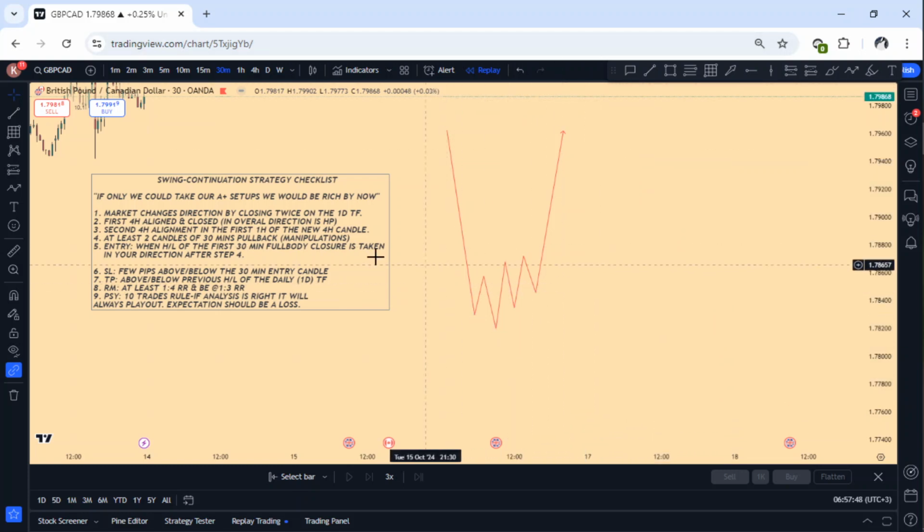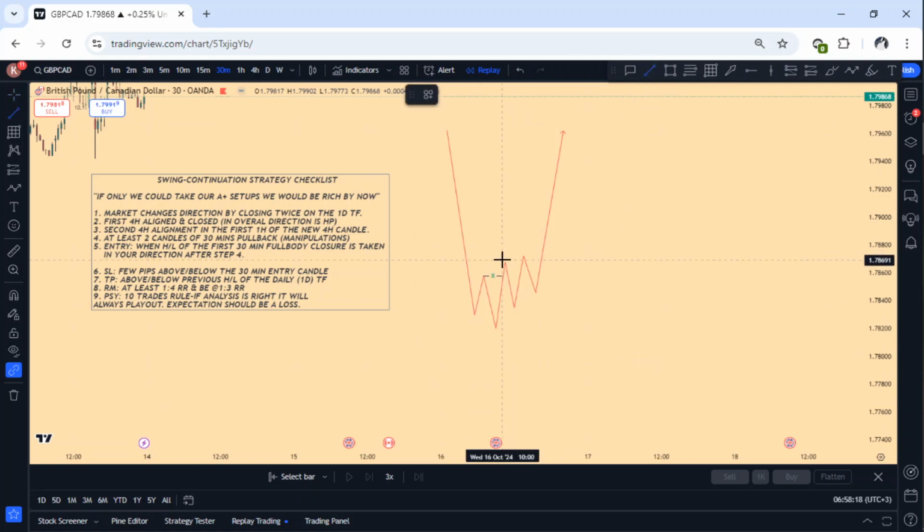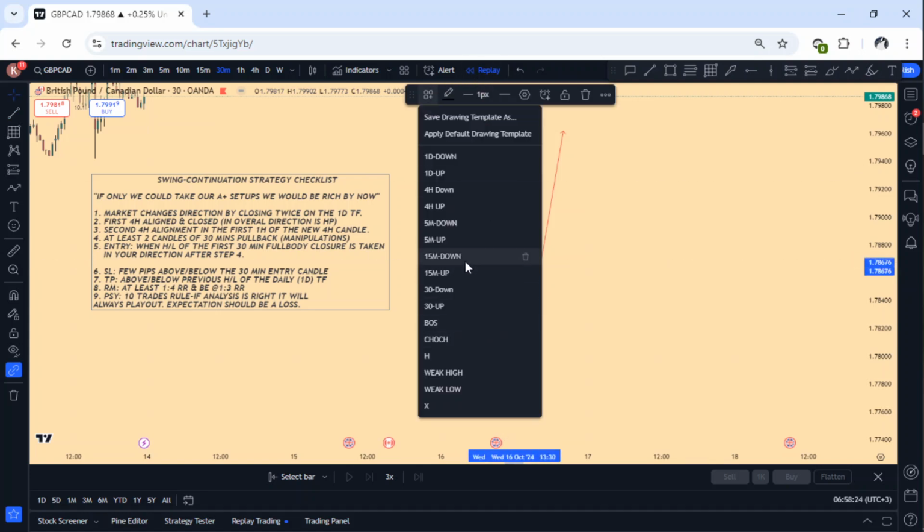But the best is when the market has been on a downtrend or an uptrend for a long time, and the daily is on a long trend, and then all of a sudden you see 2 candles closed in the opposite direction. That means this was the IDM in 4 hours, so that is structural liquidity, and then we've gotten a change of character or internal choke for pullback or continuation. We are not sure which one it is, so this becomes a change of character.